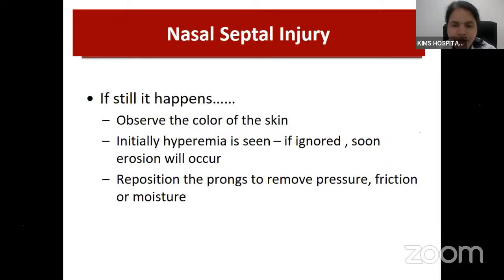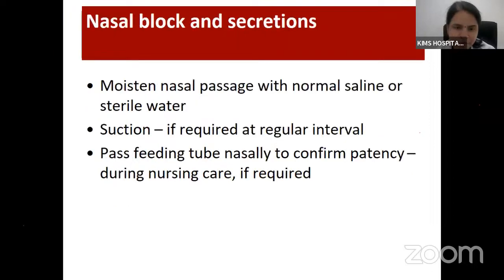So CPAP injury can be prevented to some extent by the use of skin fixative adhesives such as Tegaderm. And if injury still happens, one needs to observe the color of the skin, and periodic cycling between the prongs and the mask, or between prongs and high flow nasal cannula, can be done in order to remove some of the ill effects because of the pressure and friction.